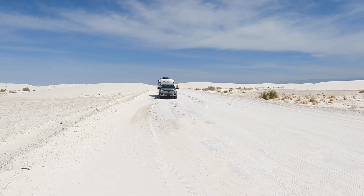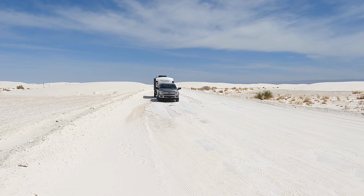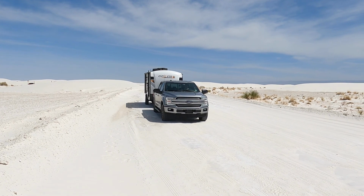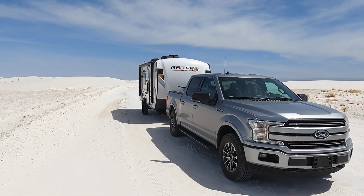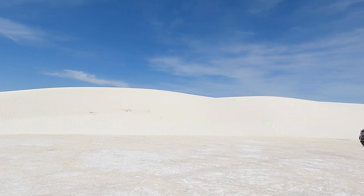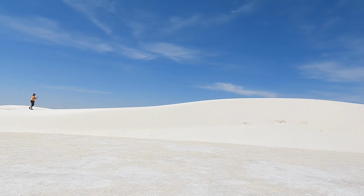Finally, we stopped at White Sands National Park. It was a national monument, now it's a national park. The road in is on a hard pack, but it is just sand. So you could drive in, and we took the camper, but it's a very rough ride. There weren't many people there, so we got choice parking and very few people around.